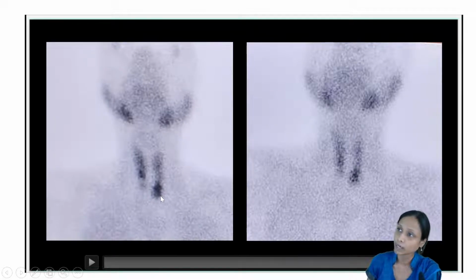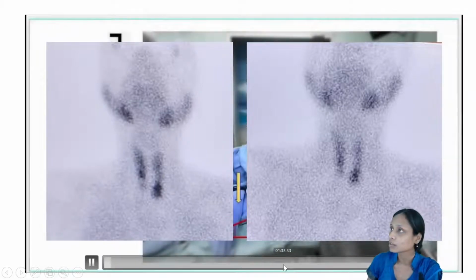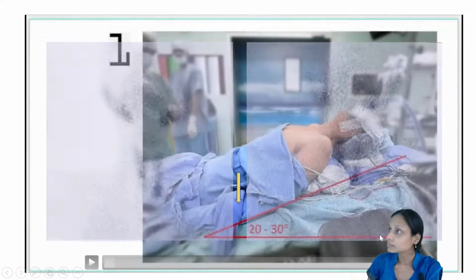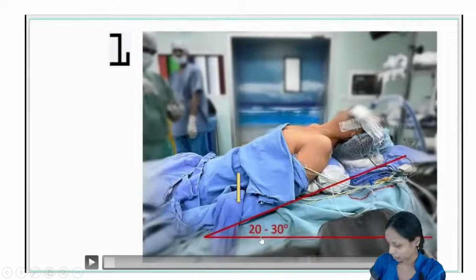So we can see there is bilateral uptake, and this is a case of bilateral giant parathyroid adenomas. Starting the video, we will start with positioning of the patient. The patient is positioned in the reverse Trendelenburg position with bilateral arms tucked and at a 20 to 30 degree angle with the horizontal. And the head is placed in the thyroid position, as was already mentioned by Dr.